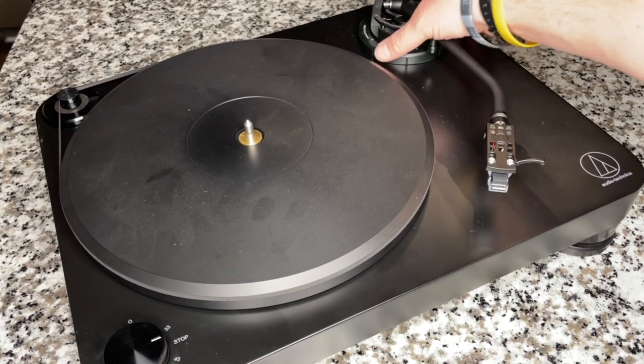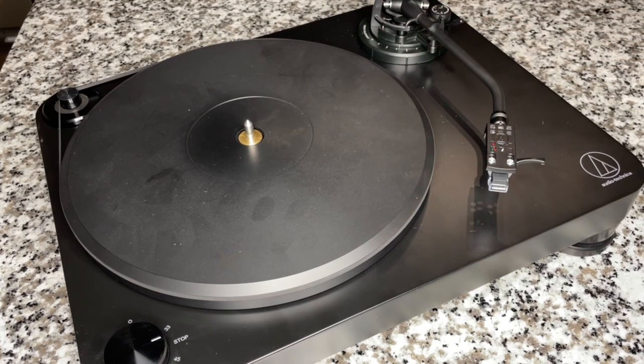This should stay rigid regardless of the VTA height. So that's annoying. Not enough to cause a major issue, but it is annoying. So I would say that this is good. It is highly recommended. It is not perfect. I think it's overpriced. I think that $300 would be a more appropriate high end.